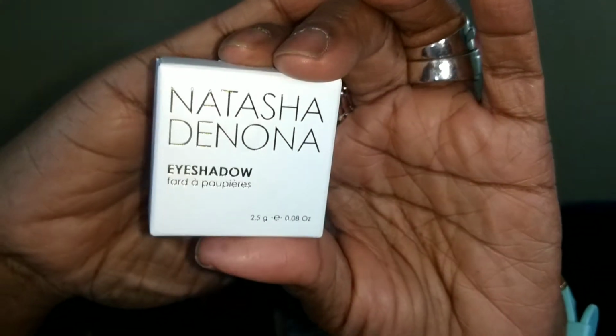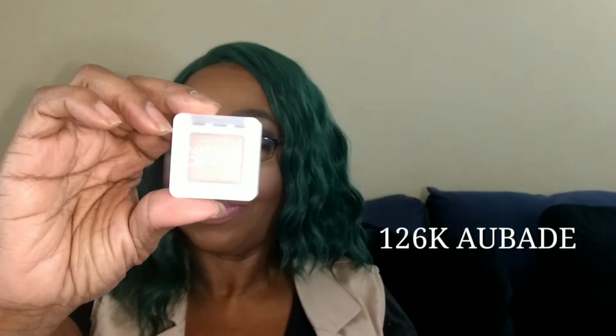So the first item we have is by Natasha Denona. Remember we talked about this right here? It's that single eyeshadow. I will list the shade on the screen. The packaging is pretty bomb. The color, even more so. Look at that. Let's just go ahead and swatch it. Oh, beautiful. Nice and creamy. Look at that. Beautiful. I absolutely love that.